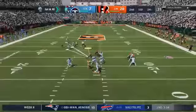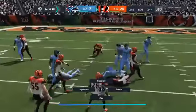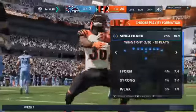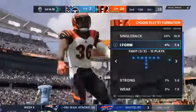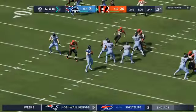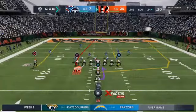Off the play fake. Here's Jackson. And for the third time here in this half, it's intercepted. Picked off by Sean Williams. And they have the football and will take over at the 24-yard line. The Bengals take over 1st and 10 at the 24-yard line.